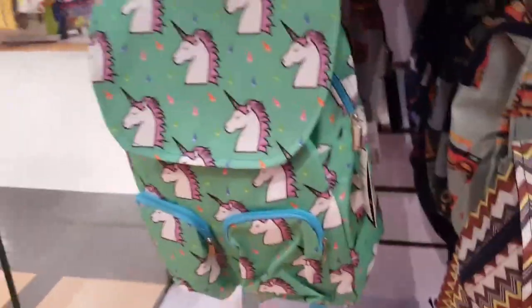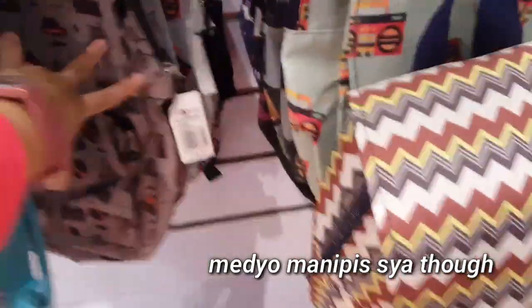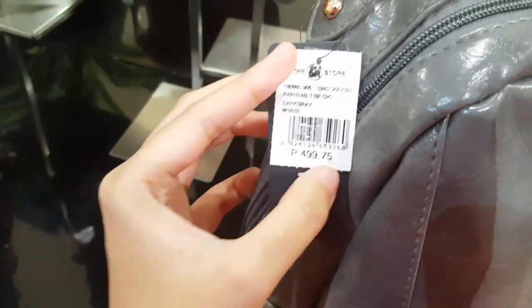Yeah. It's so weird, oh my god. These are like so cute, and then they're only 299. And yeah, I might get it. There's unicorn, and then there's many prints sa likod. Pero of course, hanap muna tayo ng iba na mas maganda. These, you can get them for 499, right? O, diba? 499. Pero cash na ba dyan lahat ng gamit ko, te?